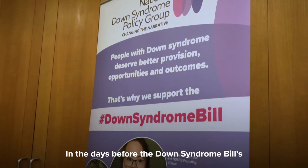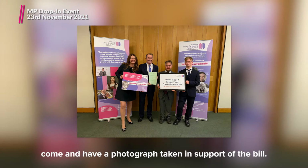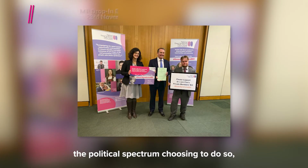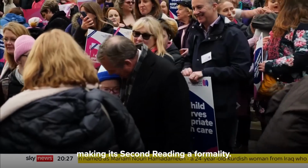In the days before the Down Syndrome Bill's second reading, we held a drop-in event for MPs to come and have a photograph taken in support of the bill. And with more than 100 MPs from across the political spectrum choosing to do so, it was evident the bill enjoyed cross-party support, making its second reading a formality.